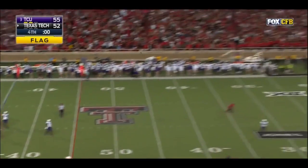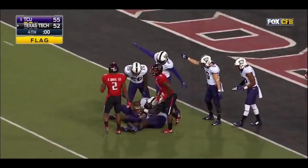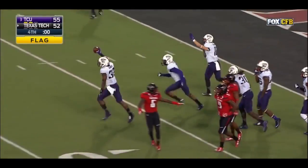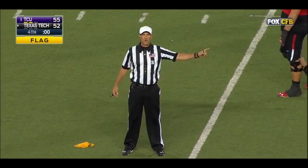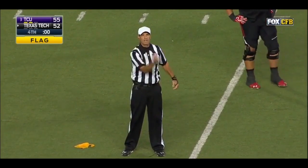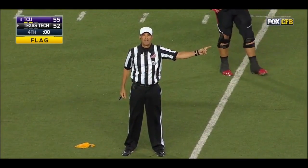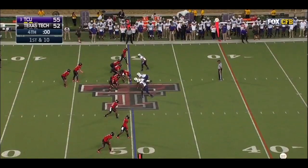Mahomes will load up. Chuck it deep to the goal line. And it is picked off, it appears. But again, there's a flag down. Offside, number 94. That penalty is declined. Personal foul. Wow. Roughing the passer. Wow. Number 97. That penalty will be enforced. We'll have 1 untimed down.